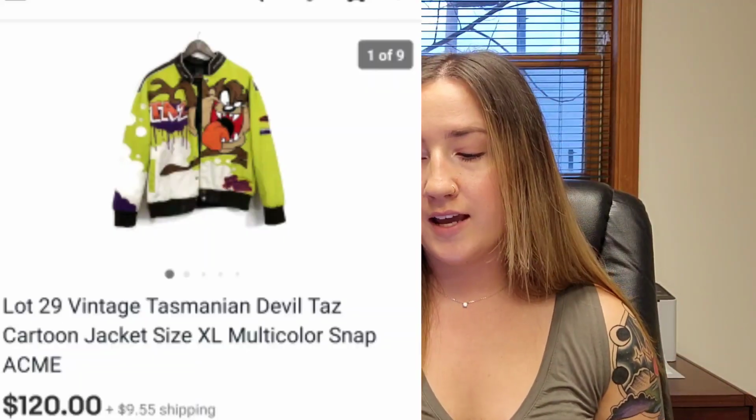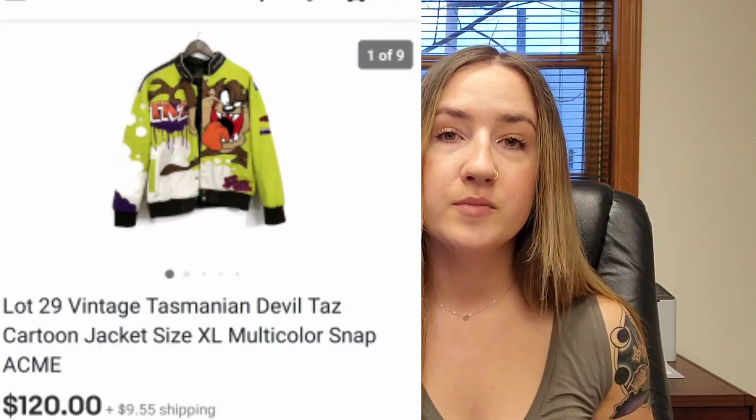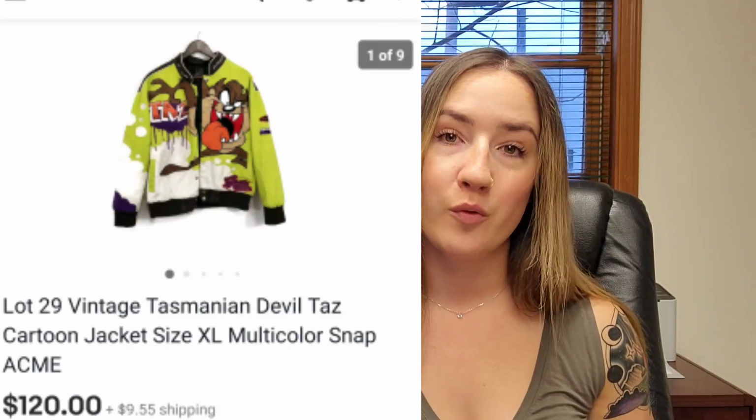Next is this vintage Taz jacket. Now this was on a tag called Lot 29, and from what I could see doing comps, this brand, in collaboration with some of the old vintage cartoon characters, does very, very well. This one in particular was a Taz one, and I had it listed pretty high. It ended up selling for $120.